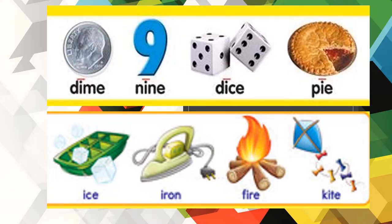All right, now that you enjoyed the video, I have some long I sound words for us to say together. I would like for you to say them with me and pay attention to the I sound. The first word is dime. Say it with me. Dime, I. You hear how the I says its name? Dime. The second one is the word nine.